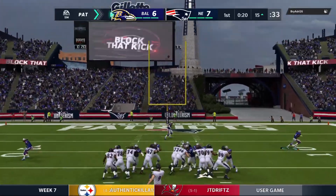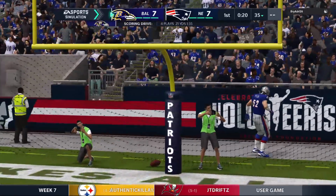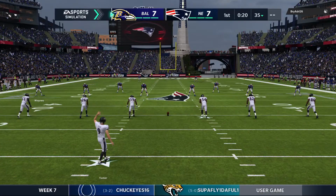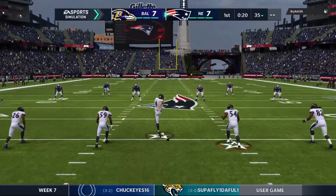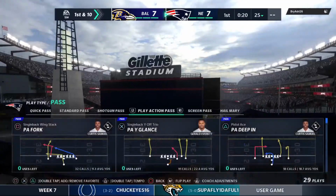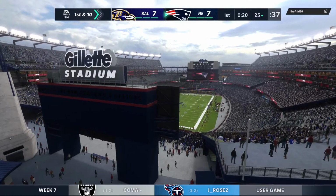You get down near the goal line, this is where having a sure-handed tight end becomes a luxury. And it pays off big time, especially when the defense sells out against the run. And he finds himself open for an easy touchdown. So all even at 7 now as they kick it away. And this will not be returnable. It's out of the back of the end zone for a touchback. 25-yard line.